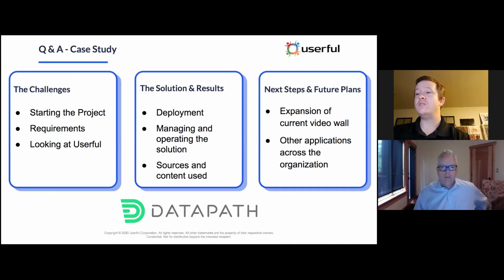As far as challenges, the largest challenge really was ourselves. Userful presented no actual challenge deploying. It was looking at the various options that we had, like the competing options, and narrowing it down to what do we actually want, what do we actually need here. And Userful offered so much flexibility, it was kind of a no-brainer.